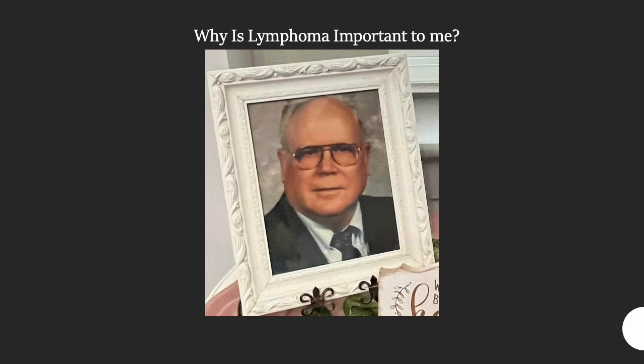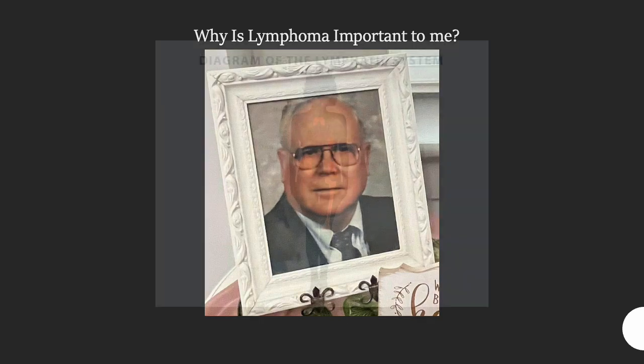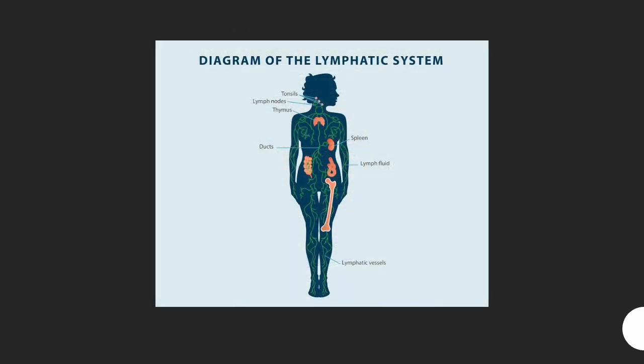Alright, so let's jump right into the presentation. Here we have a diagram of the lymphatic system. The lymphatic system is composed of multiple different parts with different functions, some of which can be seen in this diagram. Some that I'm going to mention aren't shown in this diagram, but that's okay. So first off, let's start with bone marrow. Bone marrow has a vital job of making white blood cells, red blood cells, and platelets. So bone marrow has a really important role in the lymphatic system.